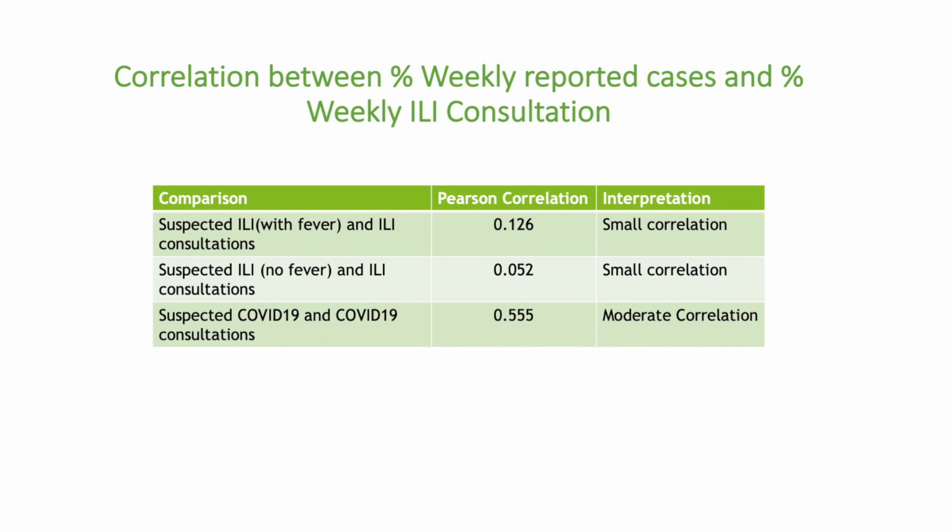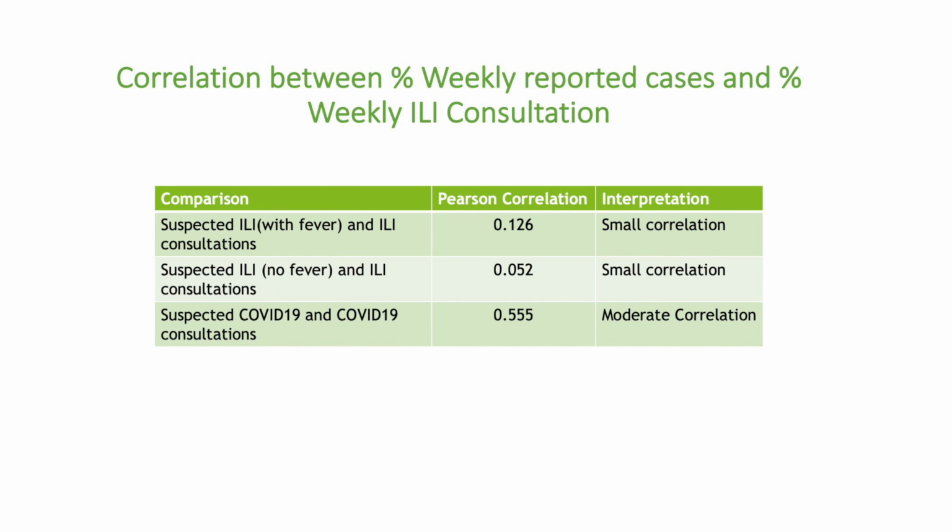This figure shows you a similar picture, but based on COVID-19 cases. And similarly, we were able to track the trends from the ILI consultations at different parts of the deployment, despite not having the significant numbers that we were hoping for.